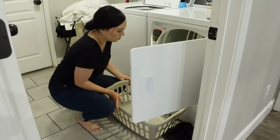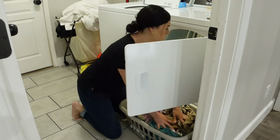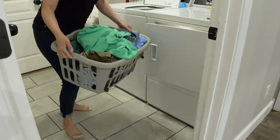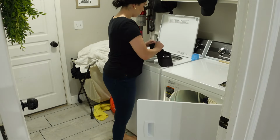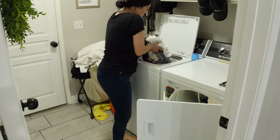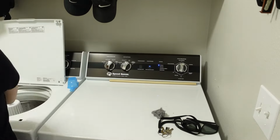I'm starting off in the laundry room. I have some clothes in here, so I'm just gonna take those out and then I'm gonna put some new clothes in. Of course, the laundry's never ending around here, so my husband's gonna help me with this. I'm putting the clothes to wash and to dry, but then he's gonna help me later tonight to fold the clothes.